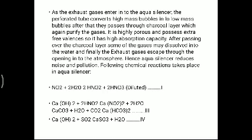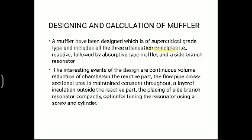And we have some following reactions which are taking place during the conversion of these combustible and highly poisonous gases into very pure gas into the atmosphere.